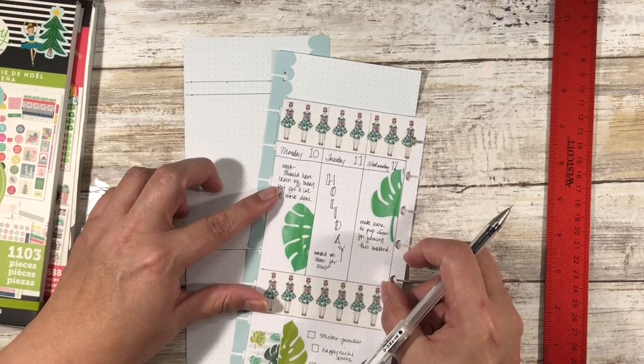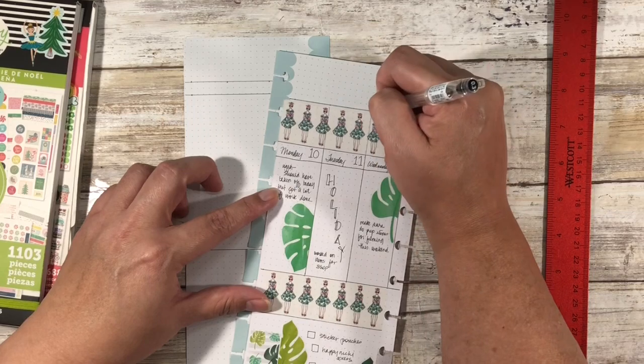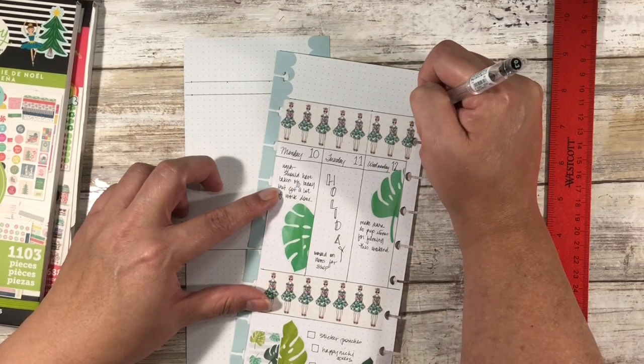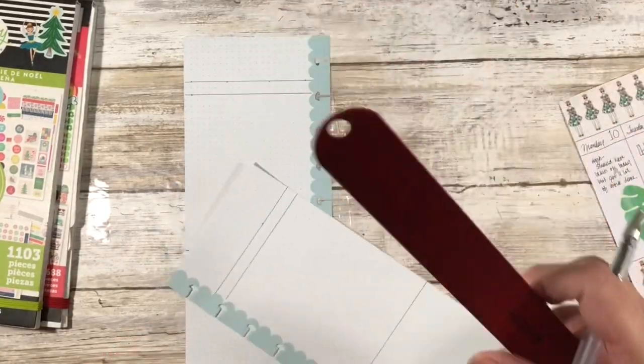And I might be repeating myself. I won't know until I edit, but if I am, I'm sorry. So let me do the vertical lines and then I'll bring you guys back.